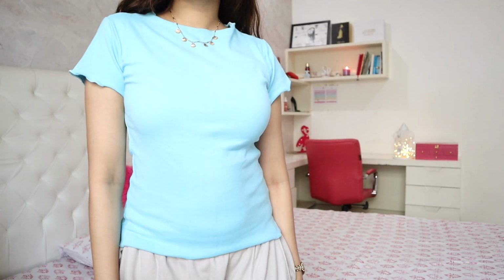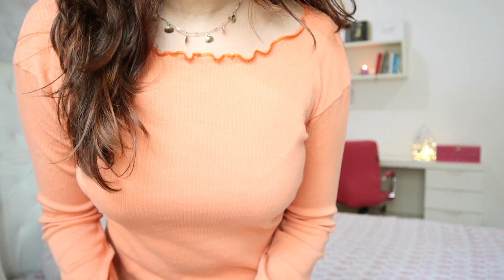Next, I got two basic tops. The first one is this one that I'm wearing. It's a really nice pastel blue color. Wait, let me show my necklace as well. Yeah, it's a nice basic color. It has these lettuce sleeves, I guess they are called. And I got another one in orange. Again, it's a very nice pastel orange color. Trust me, the material of these two tops is really nice. It has this ribbed material. And I think I got each of them for around 150 rupees, which I think is a steal.